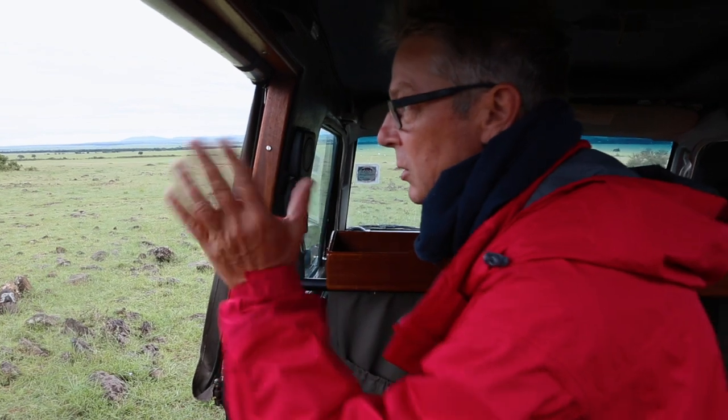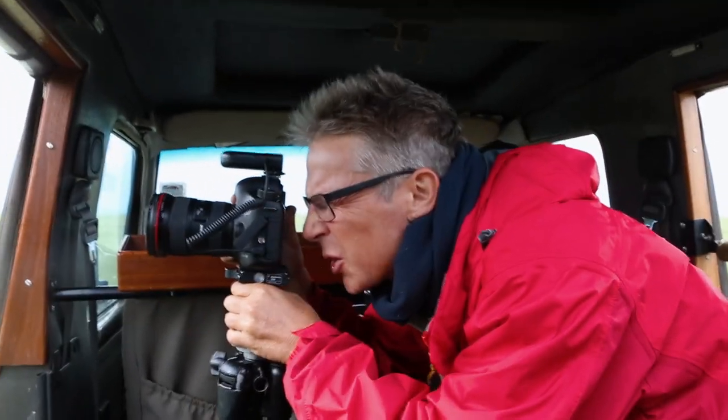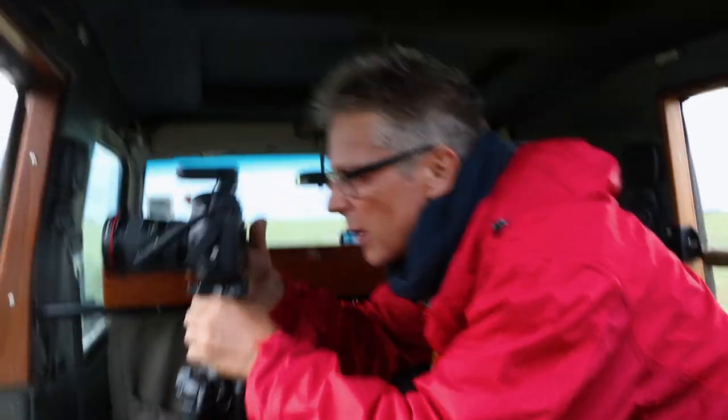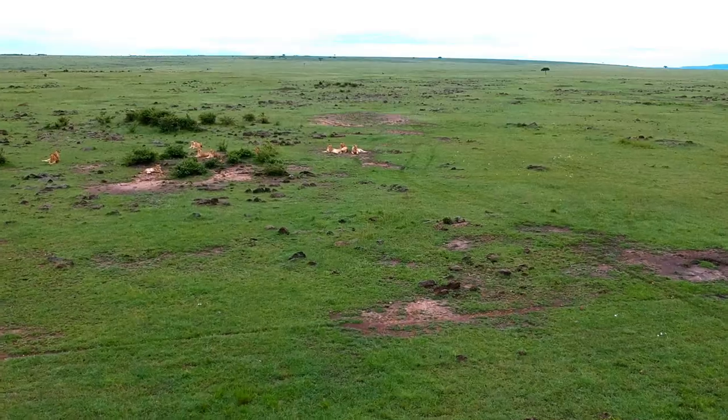Something, maybe they are just ignoring us. They know that they are the king of the jungle. The position was perfect, but I'm not sure if I have the right picture. But I will check this later in the lodge. So now we are still.